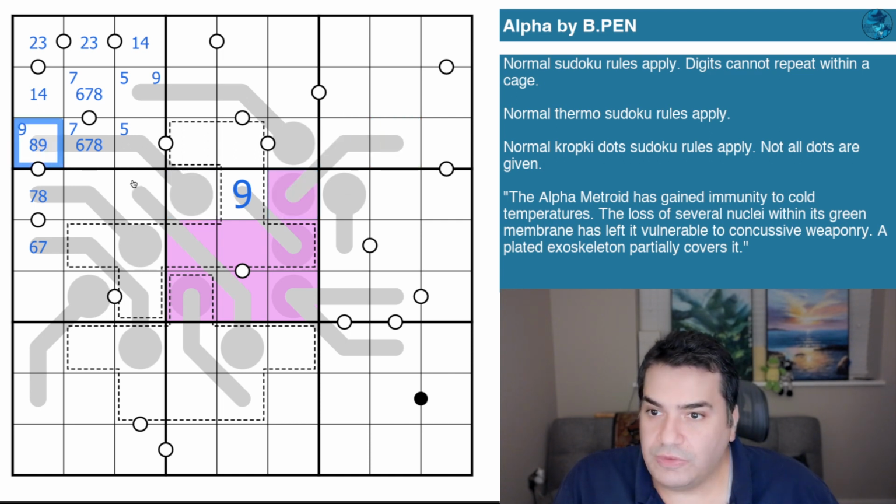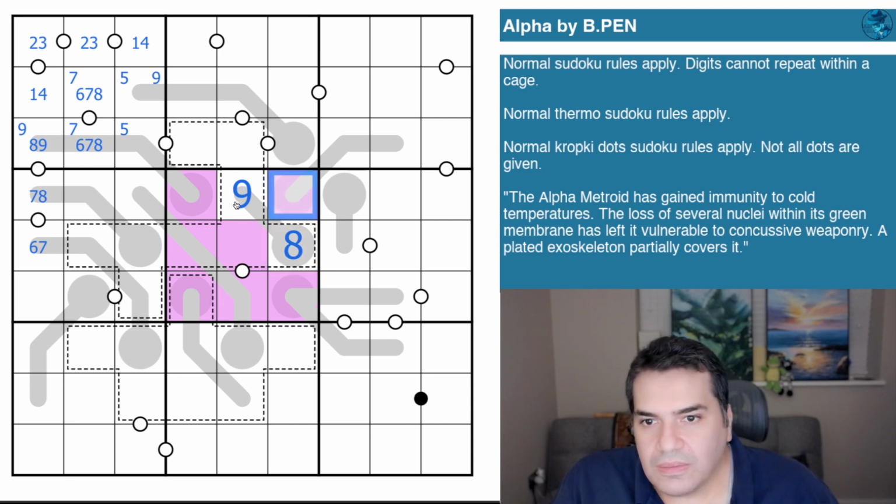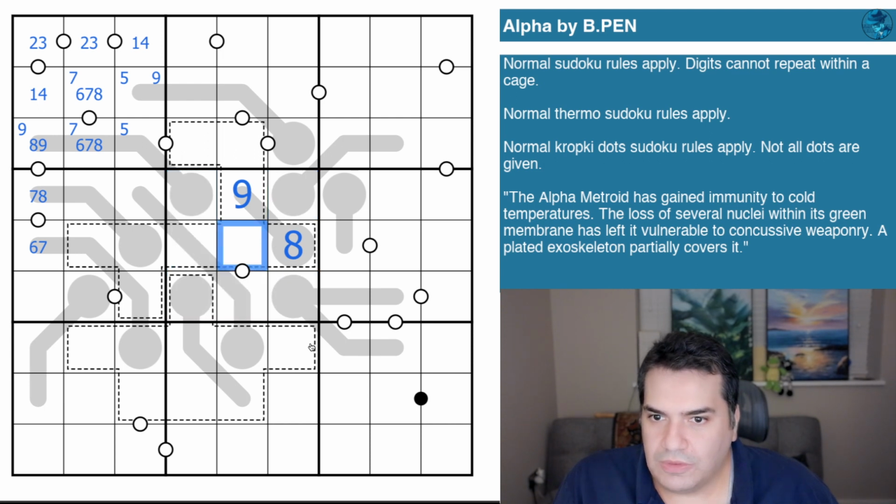And based on this pencil marking, the best case scenario is that's a 9, 8, 7. That's a maximum of 6. So, sorry, I didn't mean to color this cell. So where does 8 go? Progress, 2 digits. Let's not break out the champagne all at once, I think.